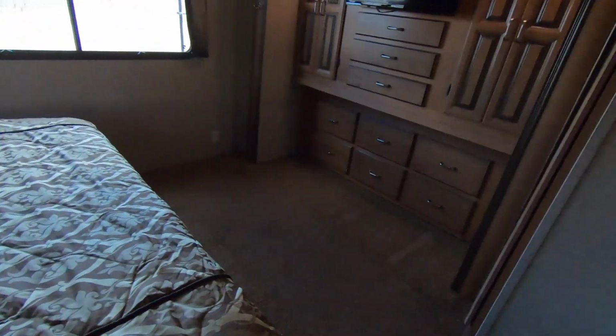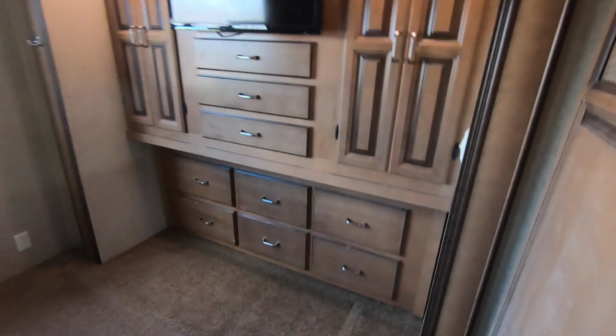Through into a giant opposing slide bedroom. Just tons of space in here.